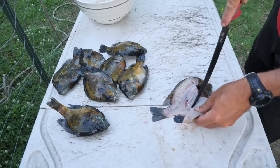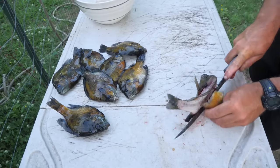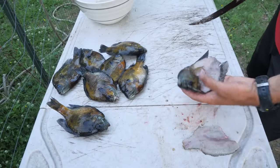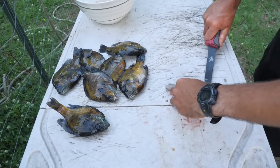Because obviously the tighter you are to the bones, the more meat you're gonna get off the fish, which is what you want ultimately when cleaning these guys. There we go. And we'll just take the meat right off the fillet.